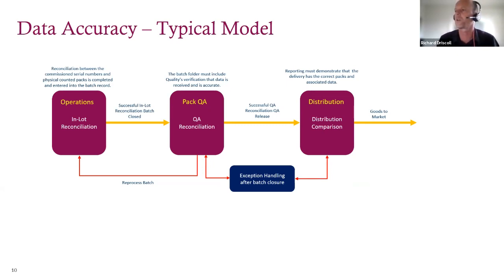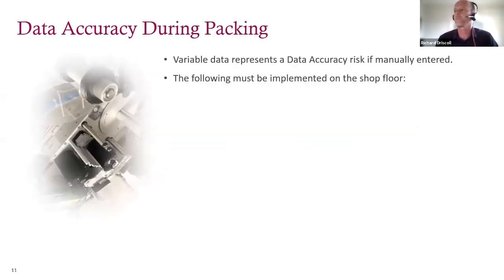In addition to this, you also have exception handling after batch closure. So you need a method of decommissioning damaged items or decommissioning items for samples and things like that outside of your manufacturing environment. So there needs to be a method of doing that. So that's a general overview of how we do data accuracy.